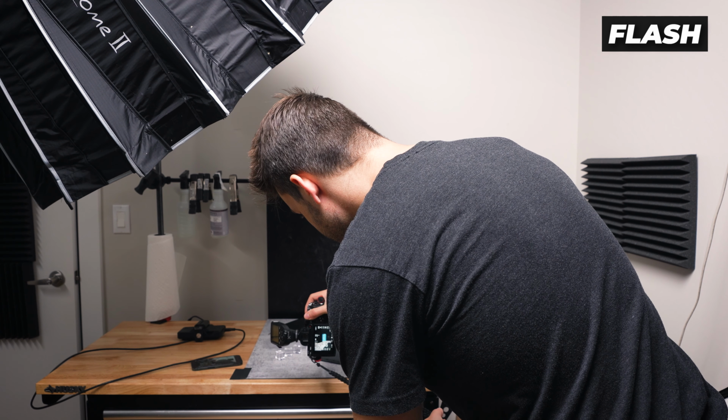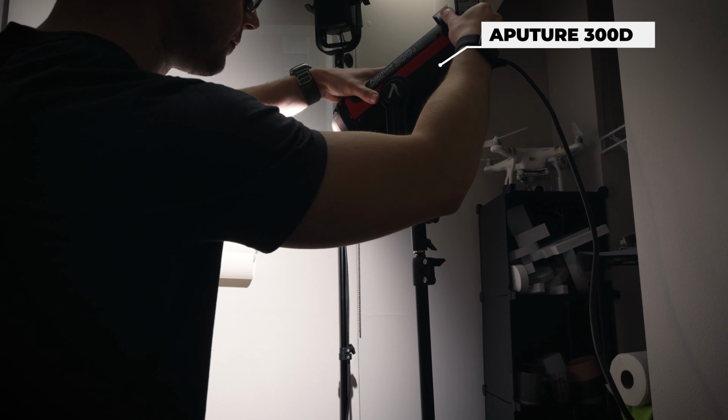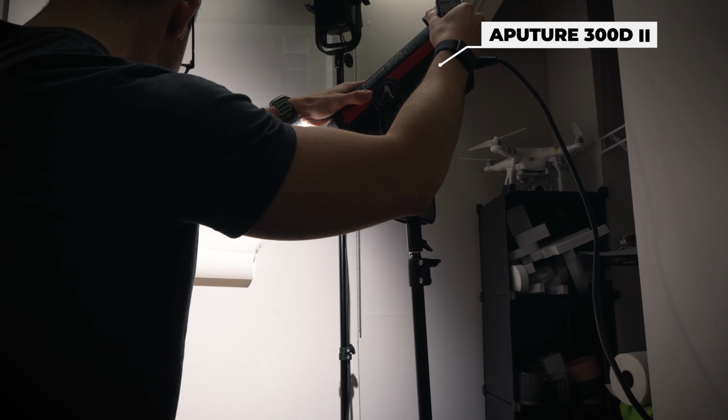Flash is the go-to lighting method for most product photographers. iPhones can't sync to a flash, so we can't use one. Flashes are great because they're way more powerful than continuous lights. For this shoot, I'm using the Aperture 300D, which is an extremely powerful light, but it's still nowhere near as powerful as a professional flash.